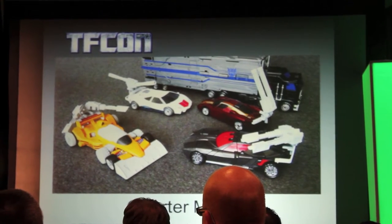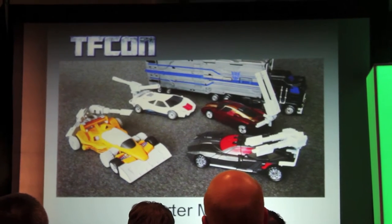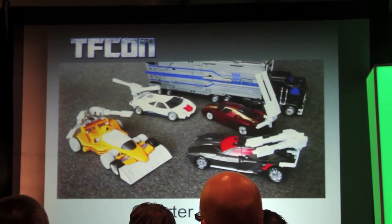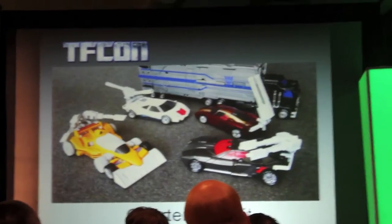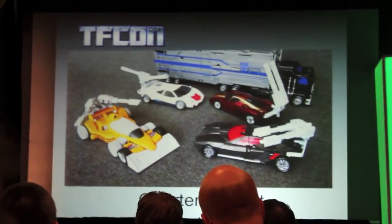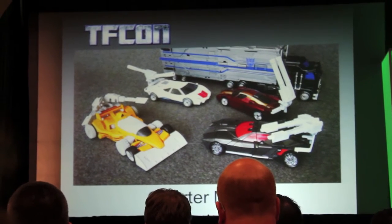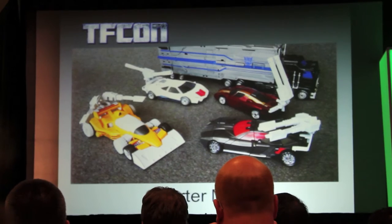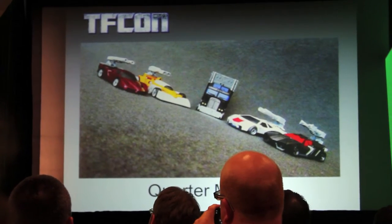That's awesome. You can move those around to all the robot modes, to all the different car modes. They can clip onto the M3 everywhere. They're great. I put ball joints on them. Here they are, the car modes.